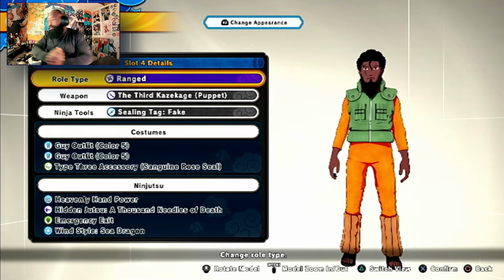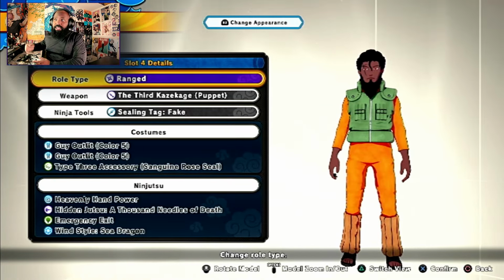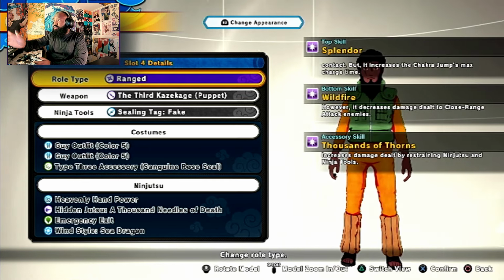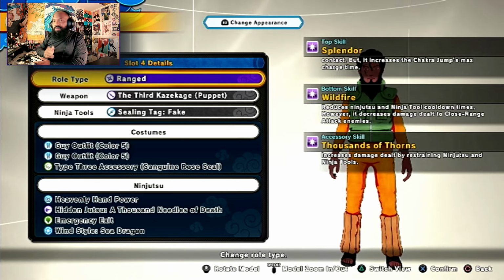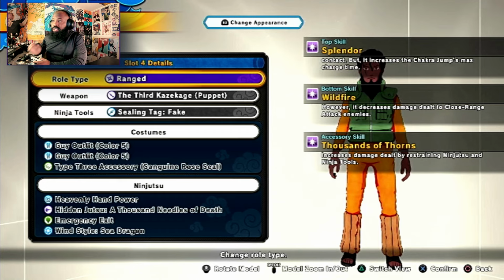Okay, so we look at the build, man. The build is going to be a range build, of course, because this is going to be the best way we can utilize the ninja tool damage and all that stuff. And of course, we're going to be utilizing Splendor, which boosts your ninjutsu damage, but it also decreases your chakra jump speed, which isn't something we really have to worry about. We're also going to be utilizing Wildfire, which is going to reduce ninjutsu and ninja tool cooldown, but it's going to decrease the damage of your close range attacks.